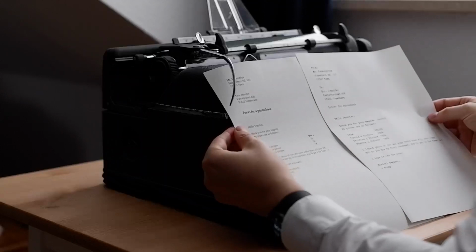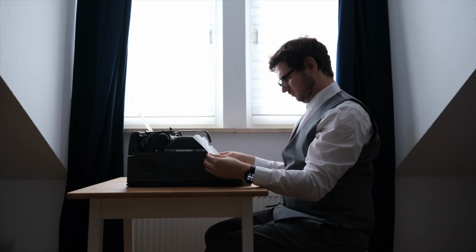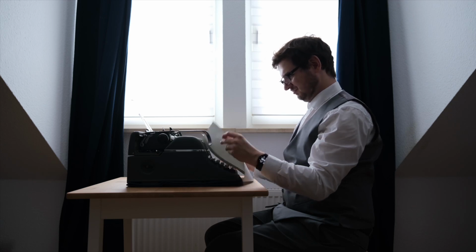Having successfully typed a nice letter, although with a few typos and mistakes, I decided to keep the typed letter and get rid of the printed page. A few hours later I watched the footage I recorded and was not happy with it, so I decided to create a second version of the letter, this time hopefully without any errors.